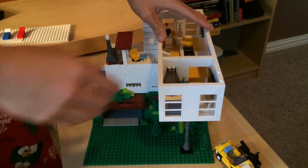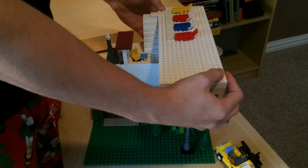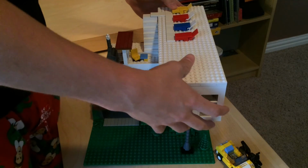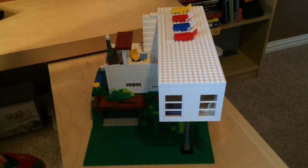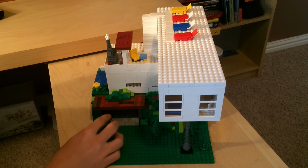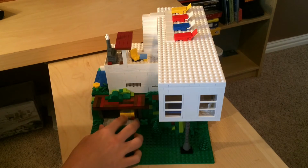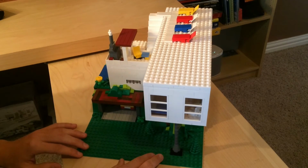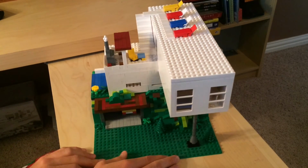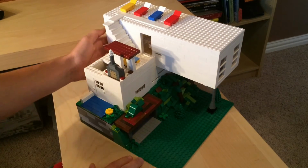There we go. The pillar goes on pretty nice. Just put the roof on. And I'll put these cars back in the garage. See how they fit there, but just barely. Apparently this garage isn't tall enough for minifigures to ride their cars outside. So you just put the cars in there and pretend like they can do it. So that was the modern house. I'll give you one last turnaround so you can see everything.